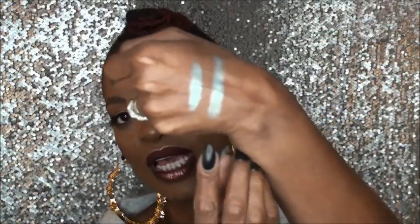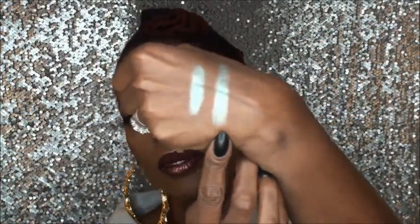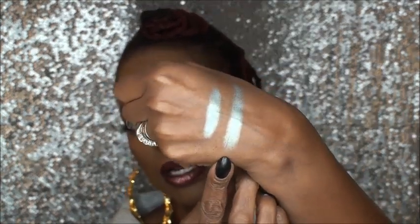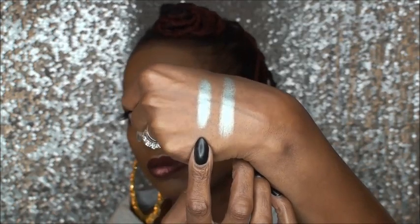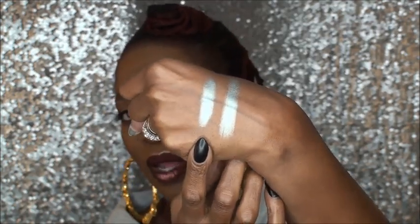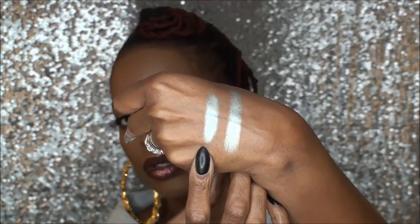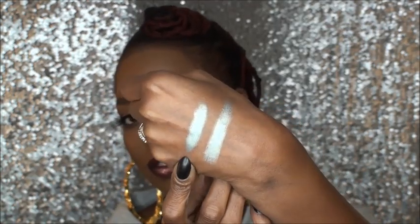Gorgeous. Now here's Ignite. This is like a beautiful sea foamy green blue kind of color. Love this color. I've never actually used a color like this before, but I will find a way to use this. This is really pretty. So there's your finger swipe and your brush stroke. I mean, can you even tell the difference between the two?